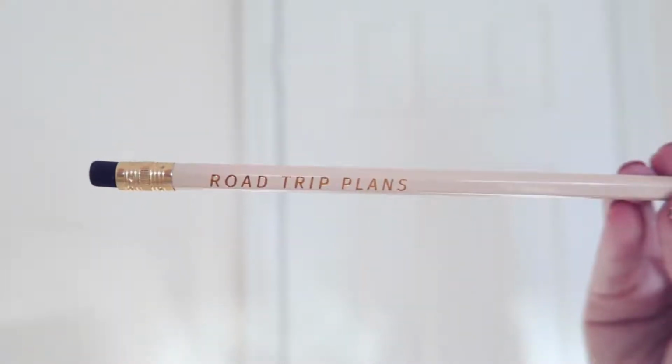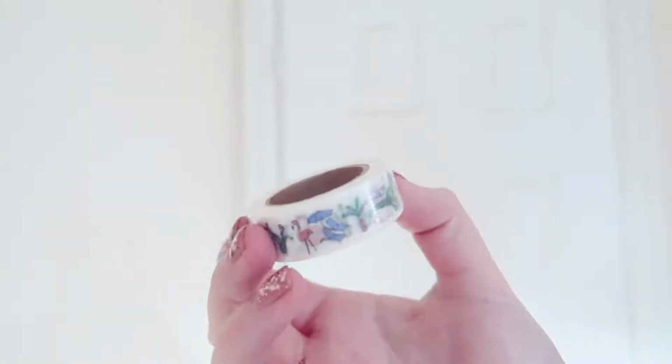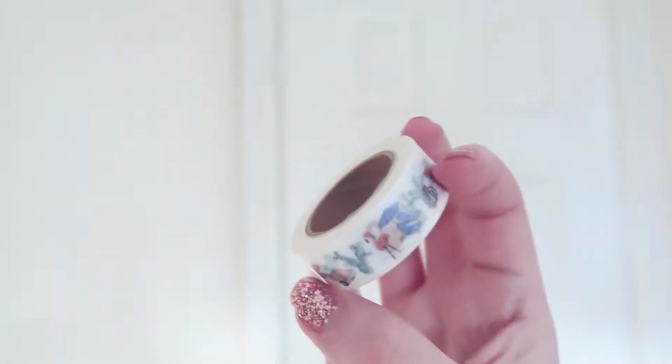It is cute. I don't tend to use pencils, but it's gold, it's got the copper, it's very millennial girl. There's some washi tape with the same kind of flamingos and dinosaurs and cactus prints on it. It's very fun, and I must admit I do use washi tape, especially to put things into my planner. There is this very cool pin, and I just don't know what I'm gonna do with it yet, but it's like a pink Cadillac.